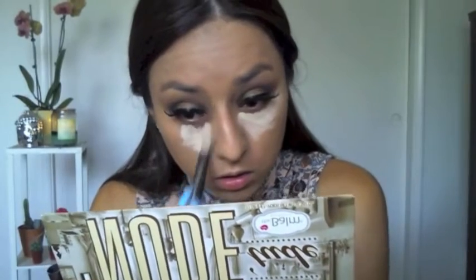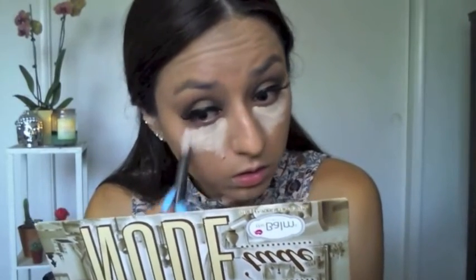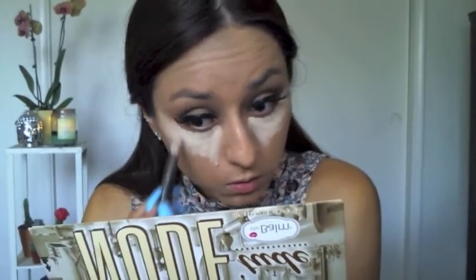Also, if you guys hear noises, it's my dog Norman. He's trying to rip up my rug.